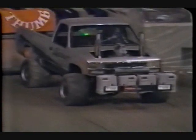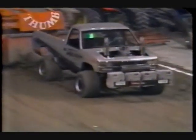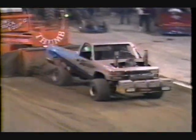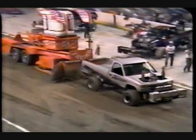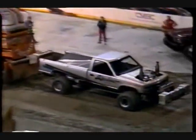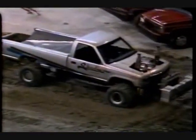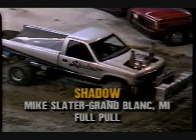Watch him ease into this thing right out of the hole and then nail the throttle. Comes into it, and he's actually on a Sunday drive. The traction is like we saw for Paulie Ewan, the first hook of the night. Excellent, because no one has been over there, and he just eases it out right there, backs out of the throttle, lets everything settle down, and he'll be back in the pull-off. What a great run for the Shadow out of Grand Blanc, Michigan.